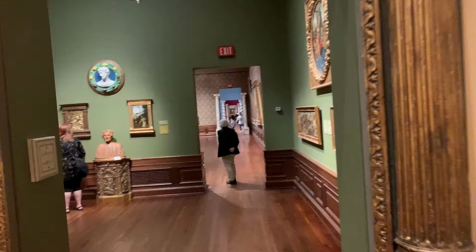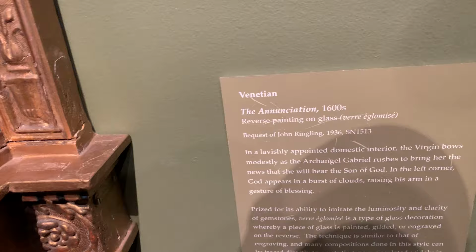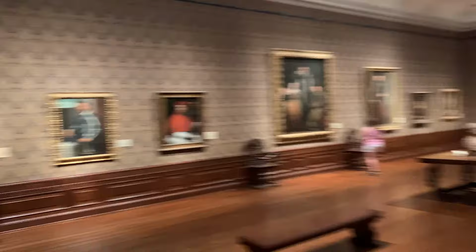Big this place is. Holy smokes, I'm not gonna be able to film every room because it's just way too big. So these are all John Ringling's collections, paintings, little sculptures. And if you read these, you can see they were all his, and then he gave them to the museum. So it's crazy to think he literally owned all of these pieces of art.